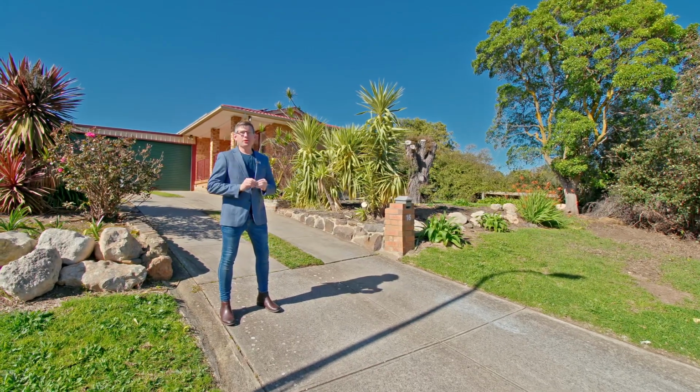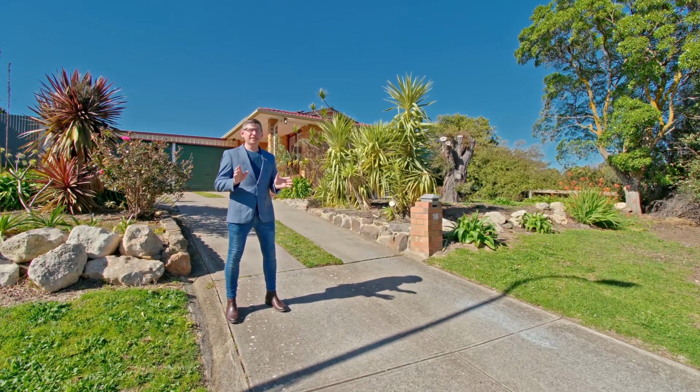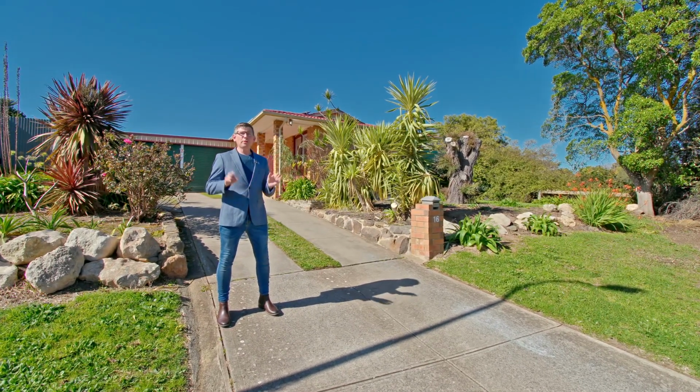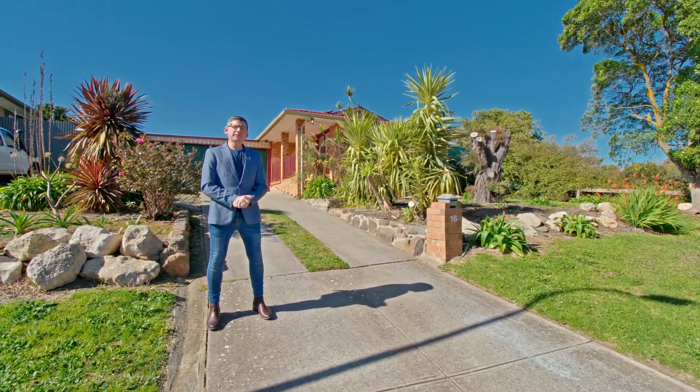I've got a fantastic home for you. Great off-street parking with parking for up to 5 cars undercover, a good size home on a 700 square metre block adjacent to a gorgeous little park. Why don't we go inside and check it all out?